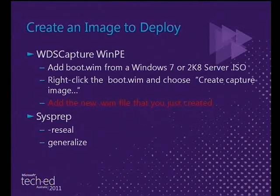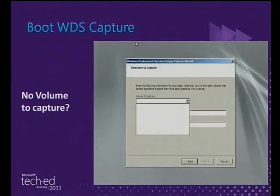You'll need to sysprep your client machines. And you need to sysprep on XP in 2003 using the reseal switch. If it's Windows 7 or Server 2008, you need to use the generalized switch. If you don't, this is a scenario you can run into. You have no volume to capture.